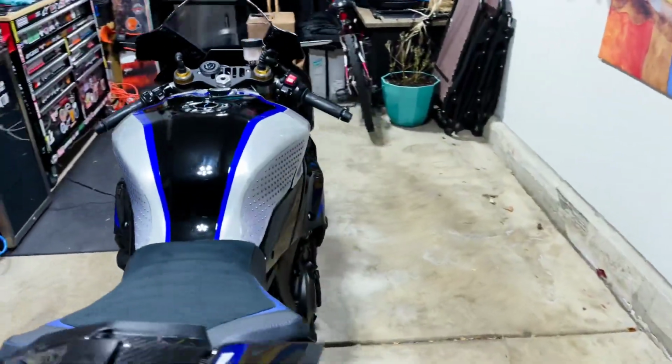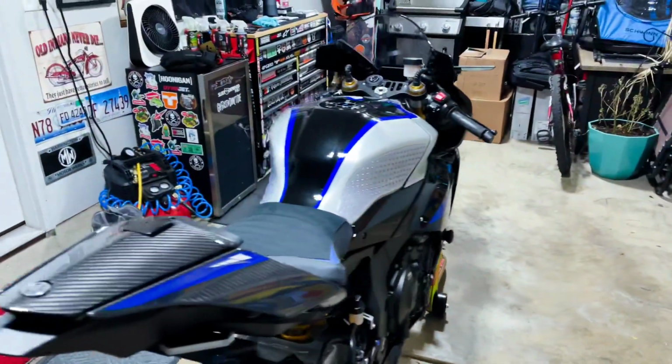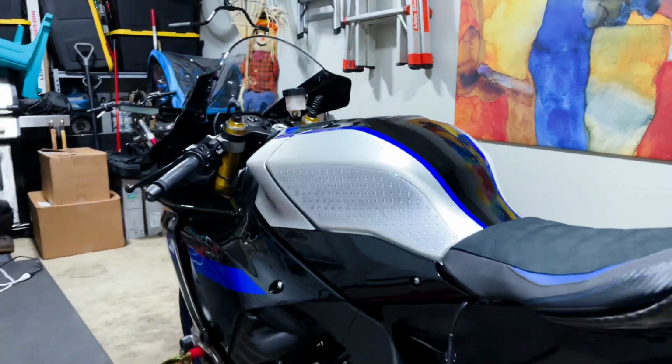And on the tank, did Stompgrip tank grips here, which I was actually nervous about doing because I didn't want to ruin the look of the silver. Seeing it on there, I actually like it better. It gives it a little more texture.